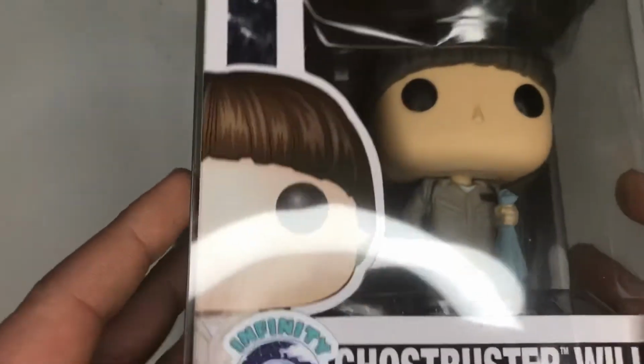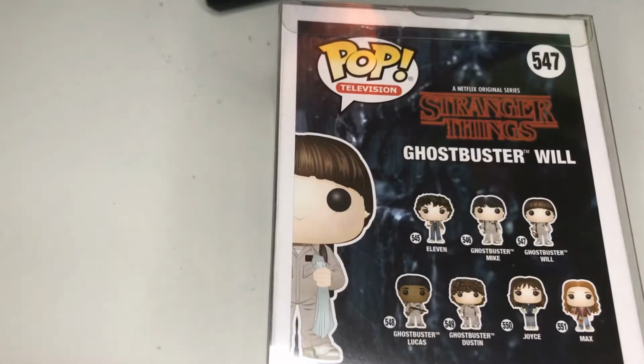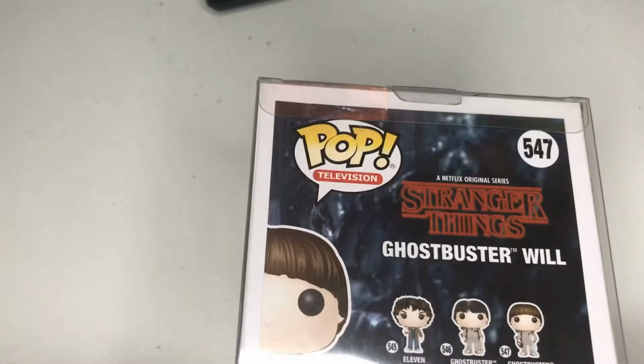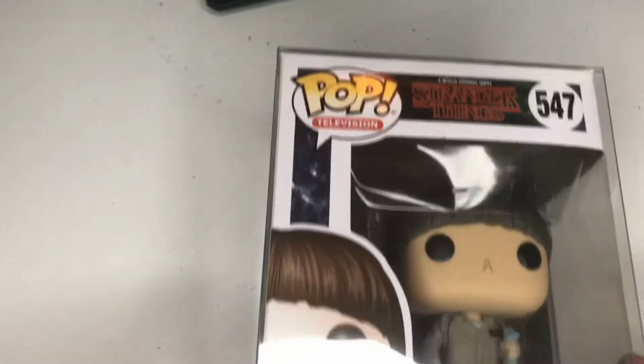And next up, we've got Ghostbuster Will. Again, this one's laminated. I think my dad did that, or maybe it just came laminated. Again, I got this one for Christmas as well. I'm pretty sure I got most of my pop vinyls for Christmas, but this is Ghostbuster Will. And now we're going to move on to the last one in my collection.